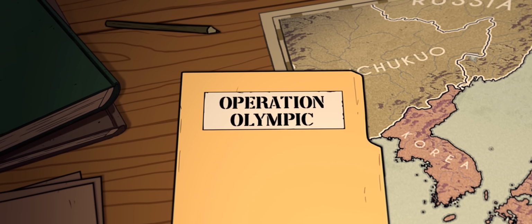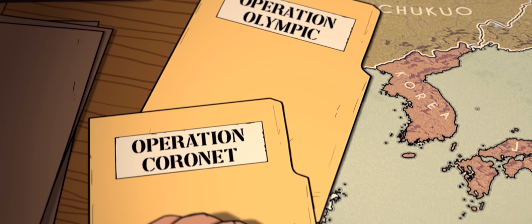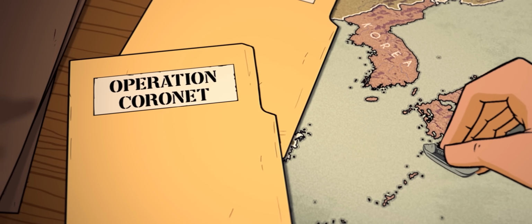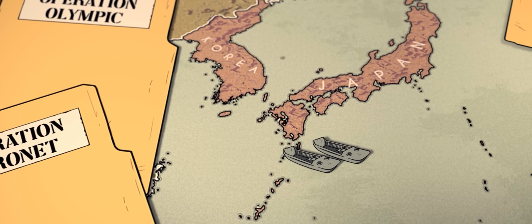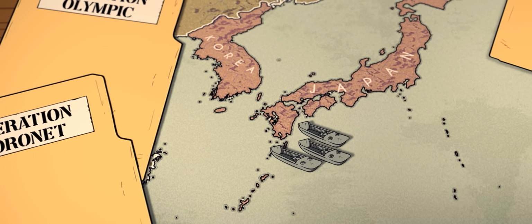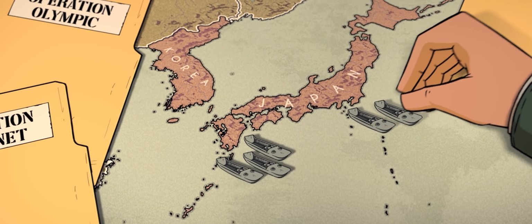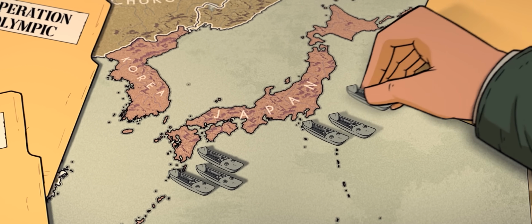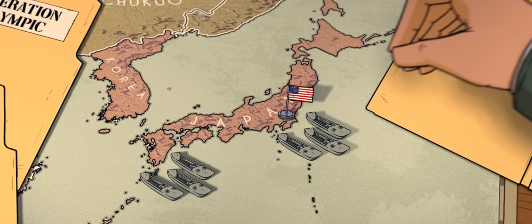Operation Downfall was split into two parts: Operations Olympic and Coronet. Olympic aimed to establish a staging ground by capturing airfields and ports in southern Kyushu via amphibious landings. Total occupation of the island wasn't necessary. Coronet's objective was to land on the main island's Kanto Plain and capture Tokyo.